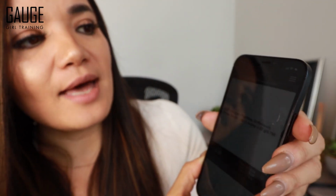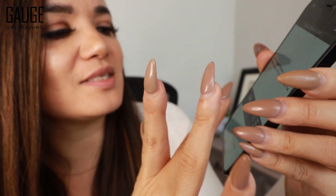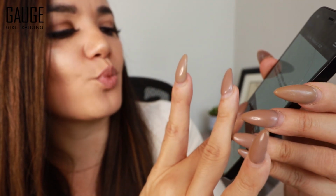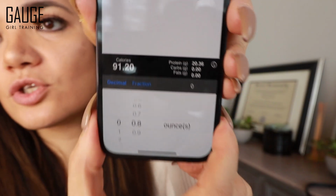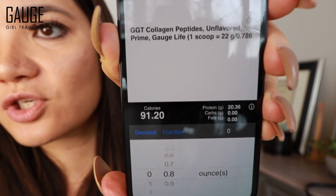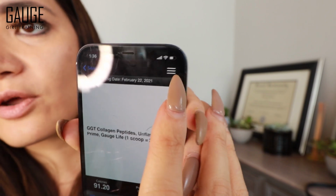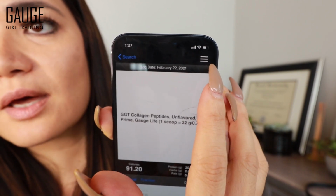If I want to add that, I'm going to go down to the bottom of the ounces. That's 0.786. I'm going to go to decimal and round that up to 0.8. So I selected 0.8 ounces, and you can see that the macros and whatnot changed here. I have to enter the quantity of what I did. And then there are 3 dots, or 3 stripes, at the line here.